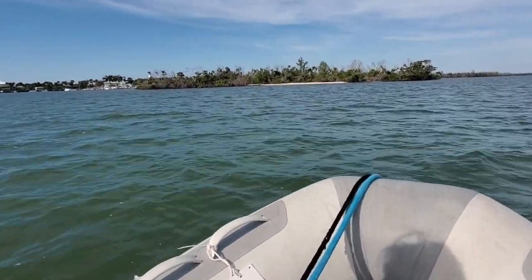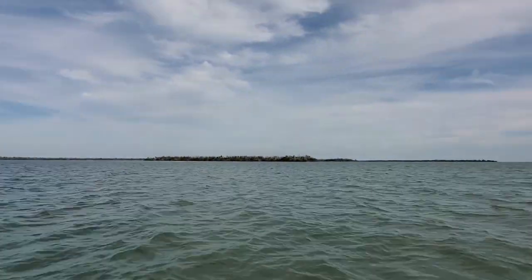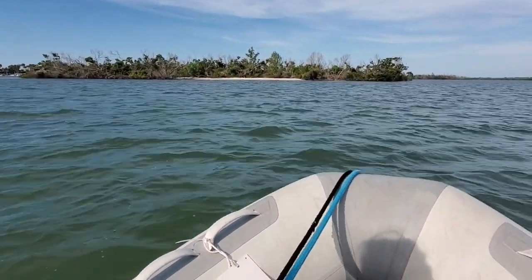This water going in here is very shallow. We almost hit bottom. Yesterday we did hit bottom going up that way. But now it looks like it's getting a little deeper. So we'll take this thing on up to shore.